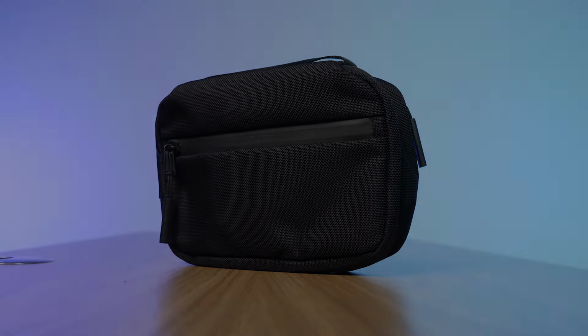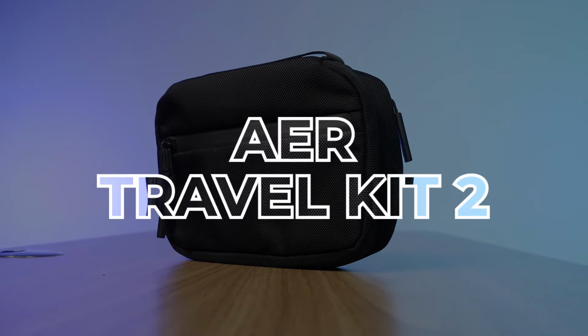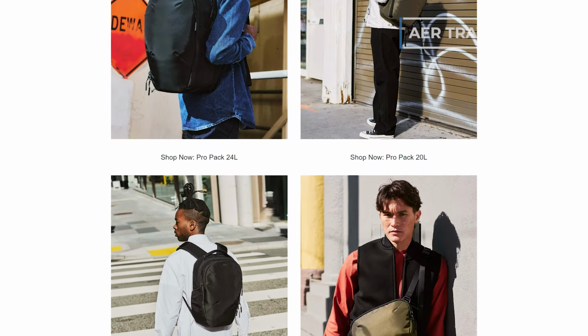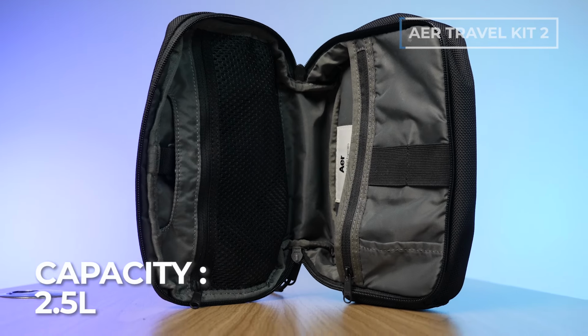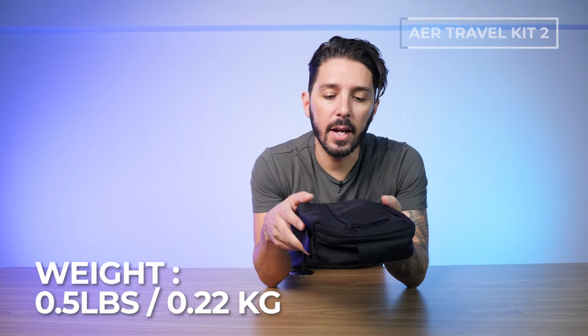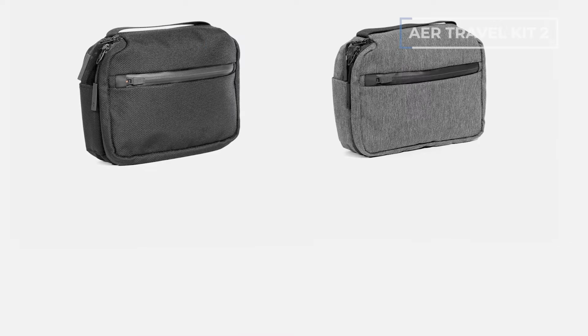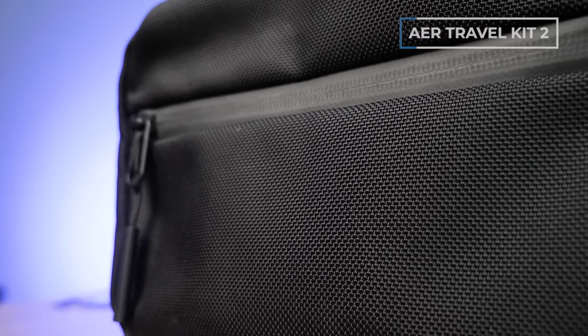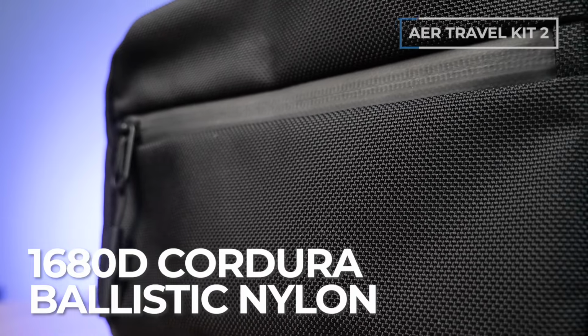Next up on the list is the Aer Travel Kit 2. Aer makes super sleek and super urban gear, but gear that also provides a ton of functionality. The capacity is 2.5 liters. It weighs 0.5 pounds. It currently comes in 4 color options: black, gray, olive, or X-Pack. And one of the best parts is this material. This is 1680D Cordura ballistic nylon.